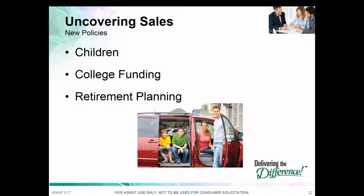I hope that today has been really helpful to you as far as getting some ideas and then just having your eyes and ears open for those opportunities. Now, you might not be armed with all of it right away, but that's where the team at Messer Financial is going to help you.